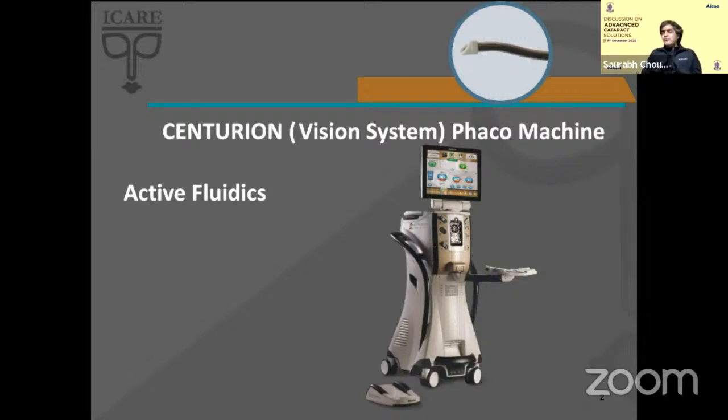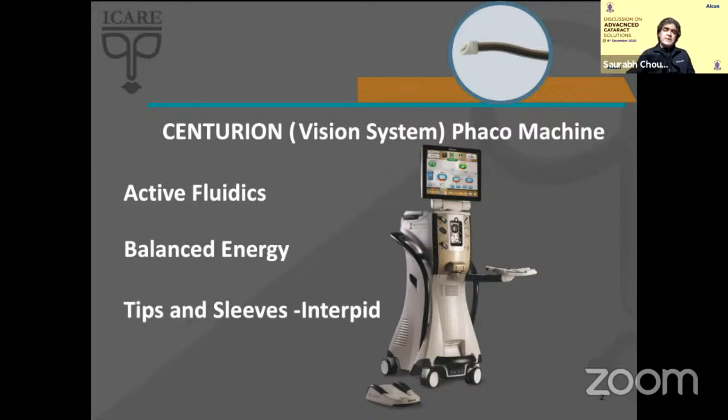The active fluidics was very different from the initial Infinity and the Laureate systems. The active fluidics changed the whole scenario and how we work with our FACOs. We then had the balanced energy with these systems, and I'll talk a little about this. The tips and the sleeves, which are the Intrepid platform on the Alcon systems, and my initial evaluation of the newer tips which are there. So my talk is basically on the evaluation of the new tips which are available.